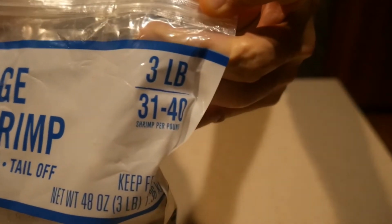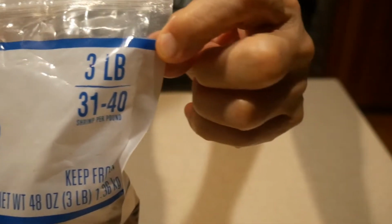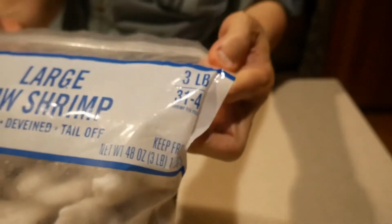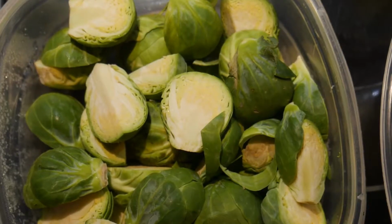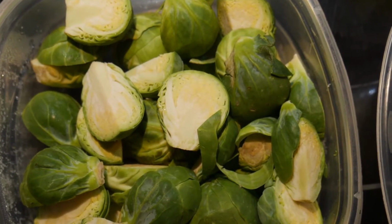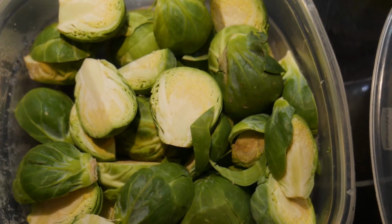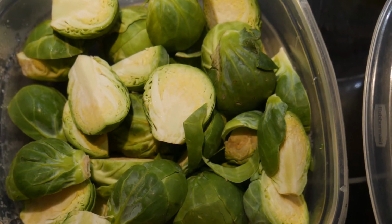I purchased this shrimp in a 3-pound package from Sam's Club. It is a little bit over $6 a pound. These shrimp are among the best quality that I have tasted so far. So in my refrigerator, I first found some Brussels sprouts that had already been prepped. They have been cut in quarters or halves, making them far easier to cook.